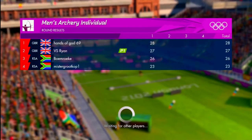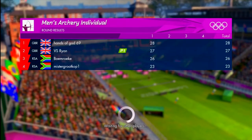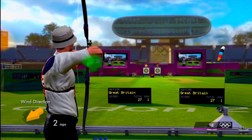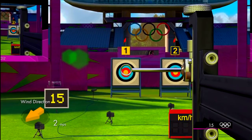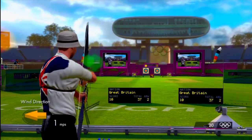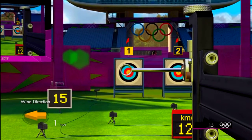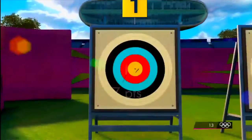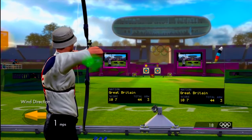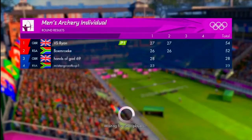Well, let's look at the leaderboard at the end of the first end. Next up, competitor representing Great Britain. End two, first arrow. Oh, well, that's smack on, right down the middle. Second end, arrow number two. Good arrow, 7 points. Final arrow of the end, needs a strong finish here. Right on target, 10 points.